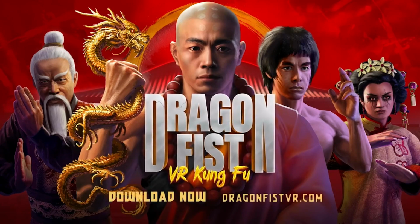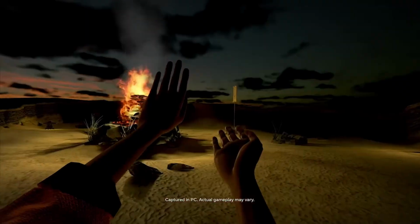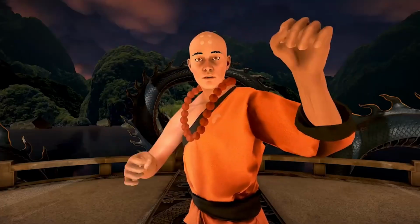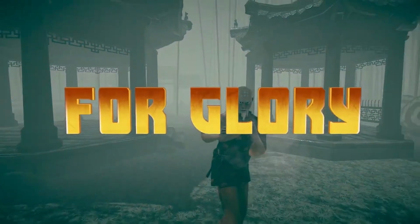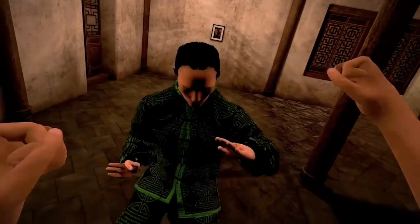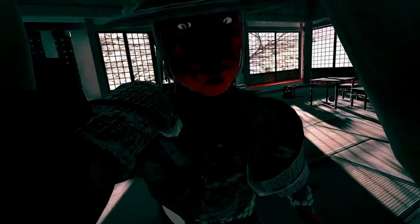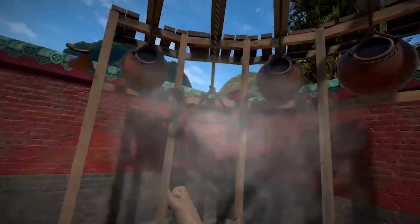Alright, and then let's talk about Dragon Fist VR. Very similar to Thrill the Fight, but this one is martial arts instead of boxing. This one is a lot of fun because you do have multiplayer, so I play this one a lot with my friends, and you practice combinations, you practice strikes, blocks, and the movement feels really smooth. Another very immersive game where you're just fighting different people, and oh my gosh, it gets your heart rate up quick.